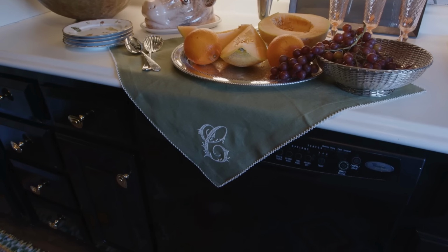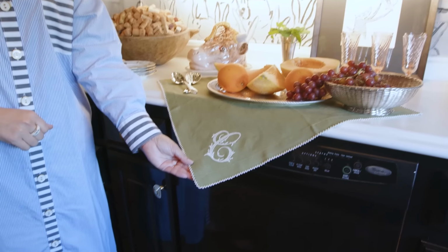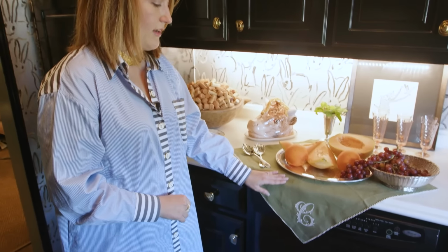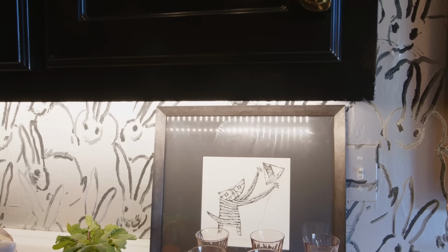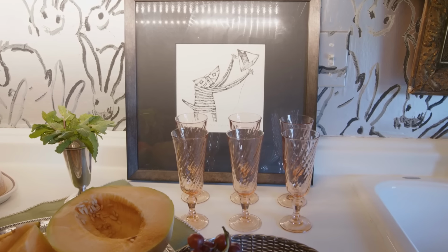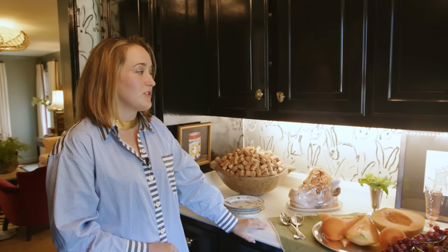So this is one of my napkins. I have several sets of napkins, but I love the detail on it, the embroidery and the little loops on the edges. And every now and then I'll use them as large placemats or use it as a way to define a space when I set up a bar. I also have this really fun little print of a cat flying a kite that I picked up when I was on Thanksgiving vacation in San Miguel, Mexico. So that's a great memory of a trip with my mom and my sister.